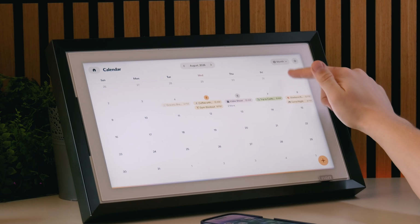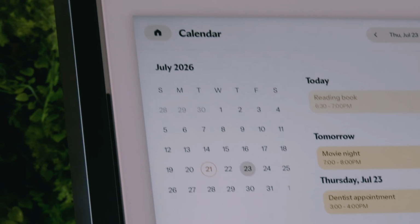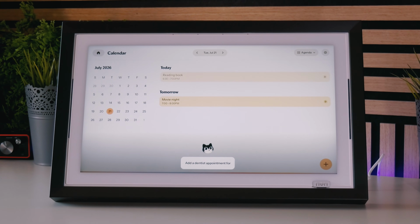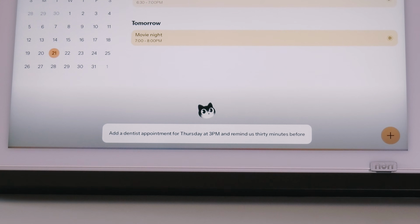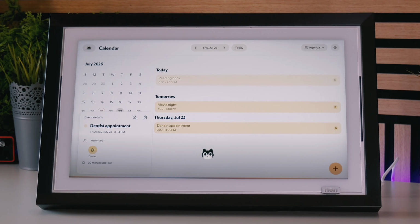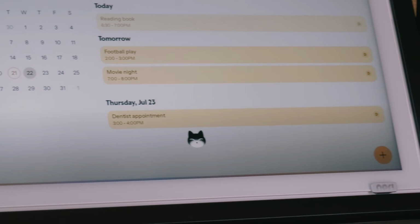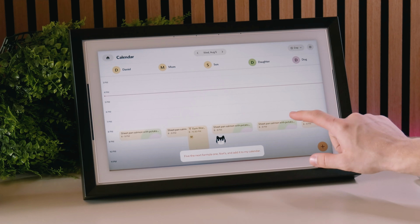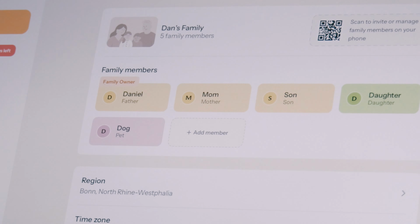Guys, let's start with the calendar. The screen works as a shared schedule, so everyone can see what is coming up. I can add a dentist appointment by voice, and the assistant turns it into a real event. Dentist appointment is set for Thursday at 3 p.m. with a 30-minute reminder. Once it is added, it appears in the family view. Everything can also be color-coded by family member, making it easier to understand each person's plans for the day.